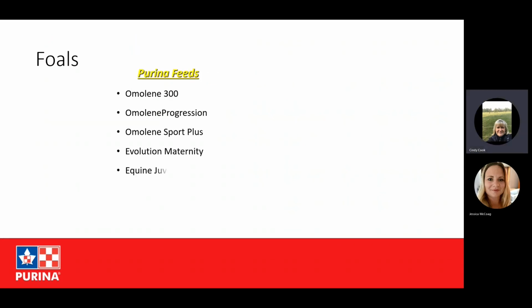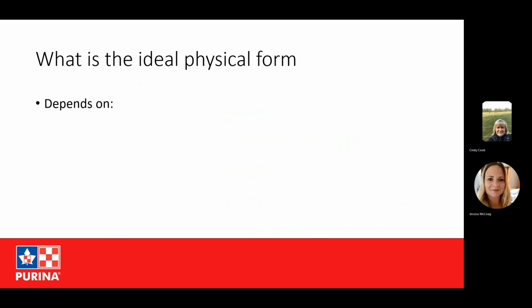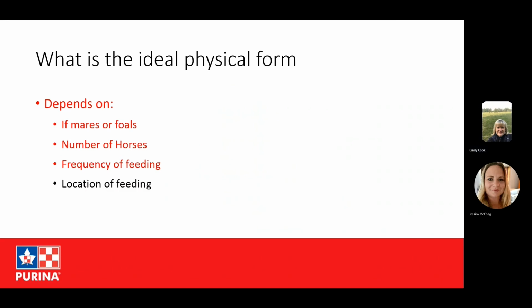So I'm just bringing up a list here of our Purina feeds and our Purina supplements. As discussed earlier in the presentation, we generally recommend a maternity complete feed, and that you choose something within that portfolio that is for that broodmare in full, and that you always balance it with a ration balancer or a supplement appropriately. So what is the ideal form? There's a lot of things that it depends on. Are they mares or foals, the number of horses, the frequency of the feeding, the location of the feeding, and the quality of the forage.